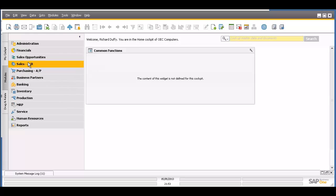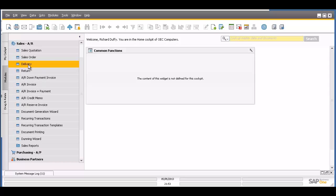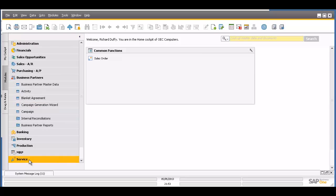So let's say I'm a salesperson, so I need to be able to enter sales orders. So all I do is open up that menu option, and then I just drag the sales order function across. Now, I also from time to time have to work with the business partners. So I'll go and open up business partners, and I'll drag across business partner master data. And then I'm also responsible for marketing inside my organization. So I'm going to drag across my campaign generation wizard.